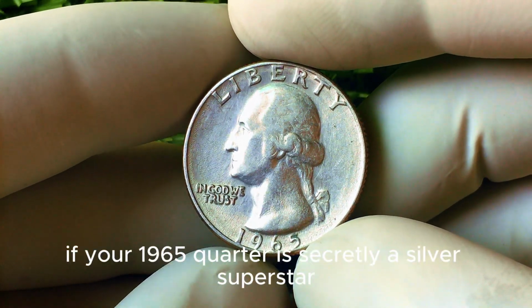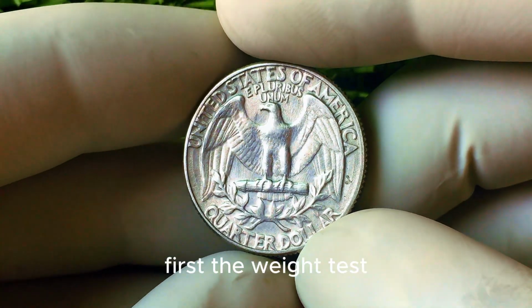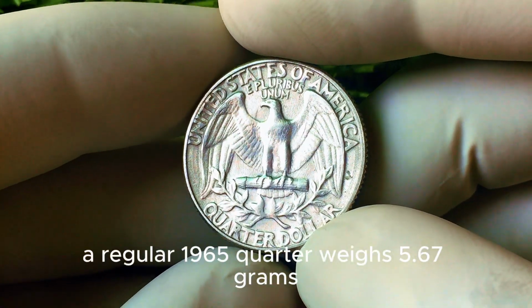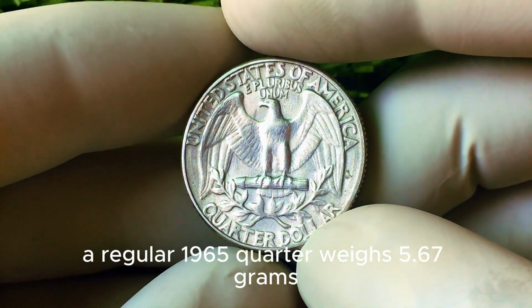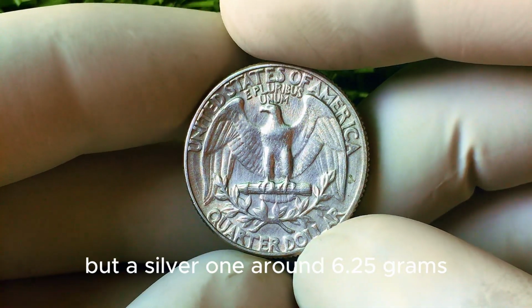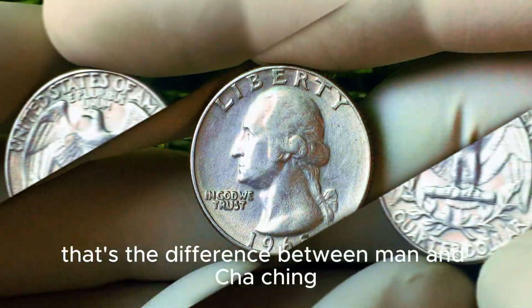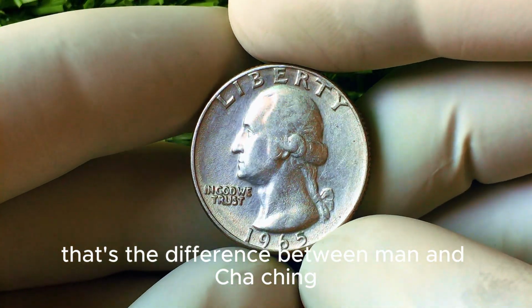So, how can you tell if your 1965 quarter is secretly a silver superstar? First, the weight test. A regular 1965 quarter weighs 5.67 grams. But a silver one? Around 6.25 grams. Doesn't sound like much, but to collectors, that's the difference between meh and cha-ching.